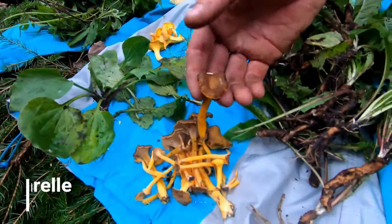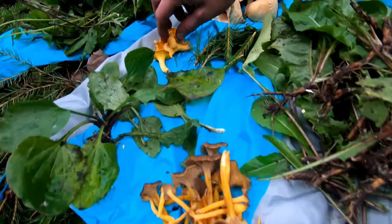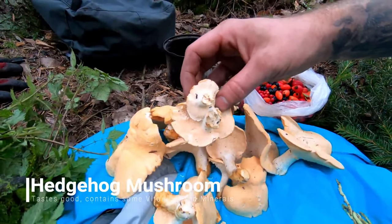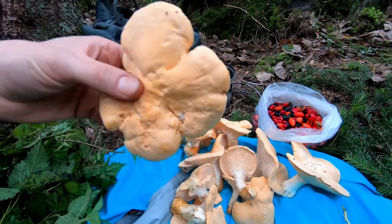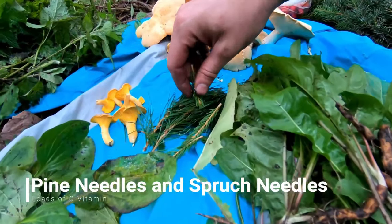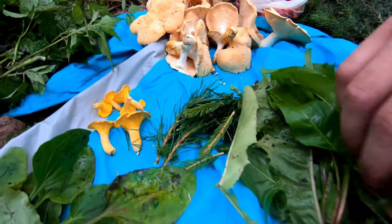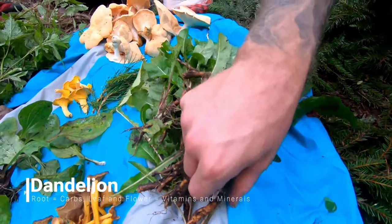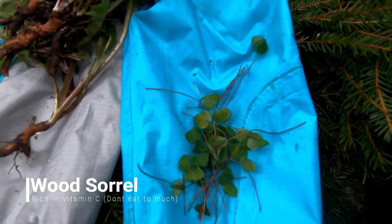We have trumpet chanterelles. Yeah, trumpet. We have normal chanterelles, and we have these big pike mushrooms, or hedgehog mushroom. And yesterday we made a barbie with these. Yeah, and really tasty. We have a couple of pine needles and spruce needles for seasoning. We have a lot of dandelion and dandelion roots, loads of them. We have some of this clovers, exactly.